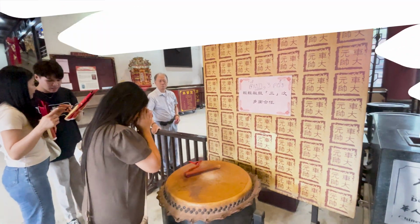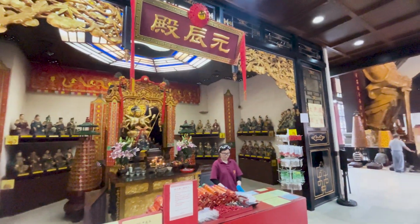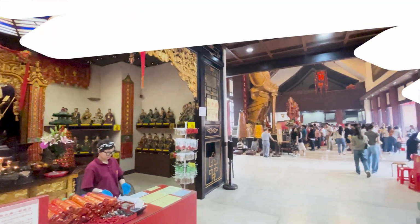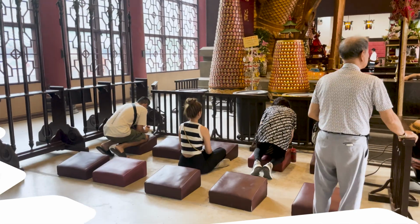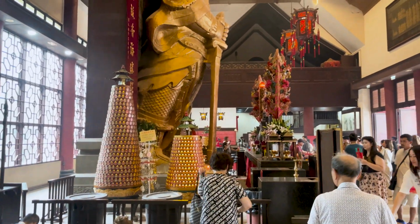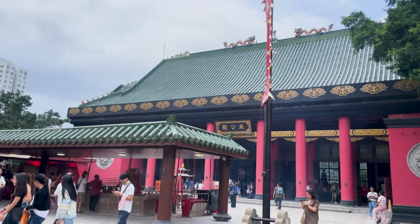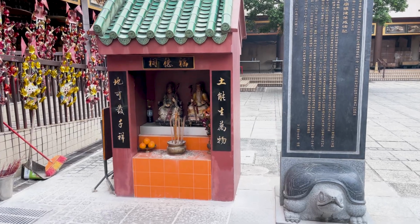There's other practices you can do at this temple as well, such as using the divination sticks, which, interestingly, the Hong Kong government use at this temple to ask for fortune, and they've been strangely accurate at times, including the prediction of the SARS epidemic in 2003 and the financial crisis in Hong Kong in 2009. And you can pray to the other shrines in and around the temple.